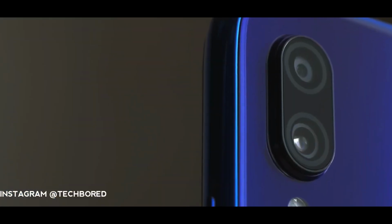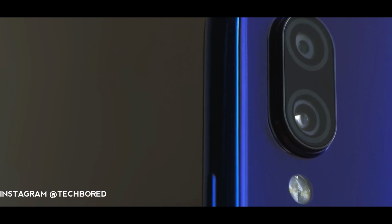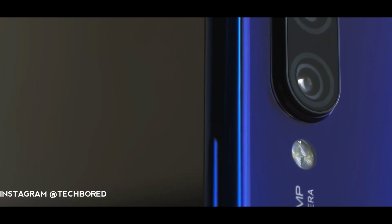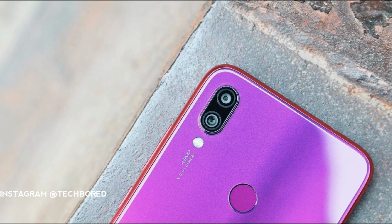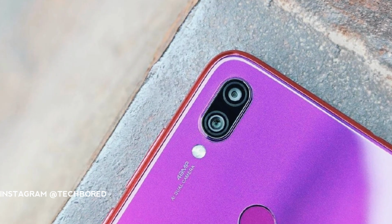rear it has dual camera setup with huge 48 megapixel camera that is a Samsung G1 sensor with aperture of 1.8, and it is coupled with 5 megapixel camera that will be for depth sensing only. So there will also be a pro version in China that will be having the Sony IMX586 sensor that will be the same 48 megapixel camera, and it is said to be even better than Samsung G1 sensor that is present on this Redmi Note 7.